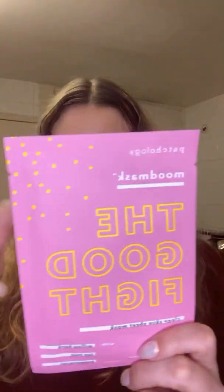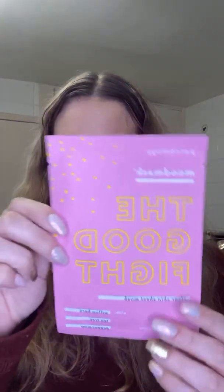So that's that one. We then have one of my favourite things ever. We have a mask by Petchology, and it's the Good Fight Mood Mask. So this is worth £5, and it's packed with ingredients like tea tree and willow bark to help combat stressed out skin, which we all, I guess, can get at that time of the month.